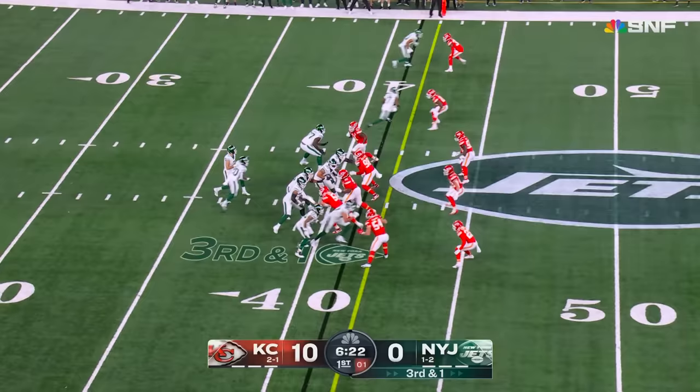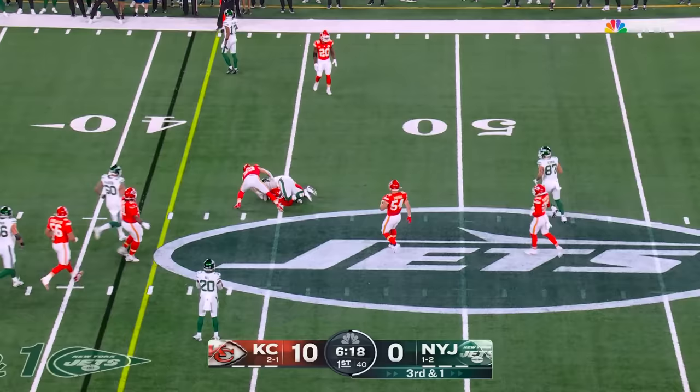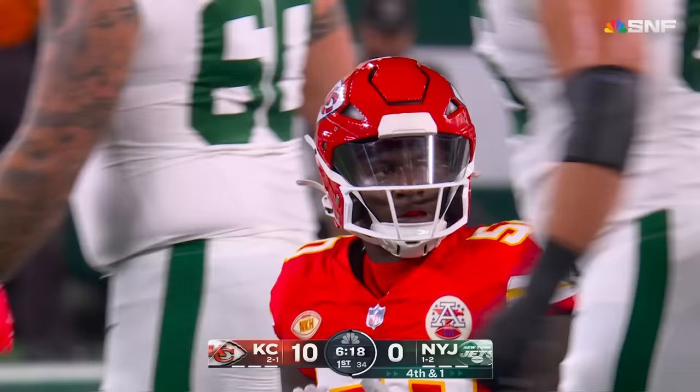Third and one. And Zach Wilson scanning and throwing incomplete as he tried to come back to his tight end, Tyler Conklin. And after one first down, fans see no flag and they see the punting unit again.